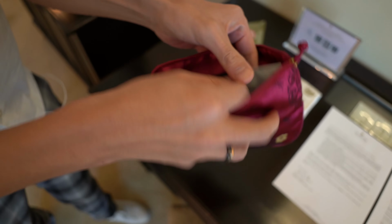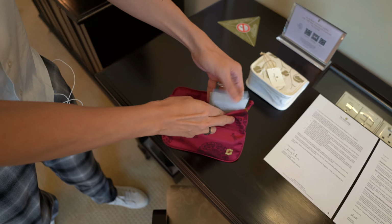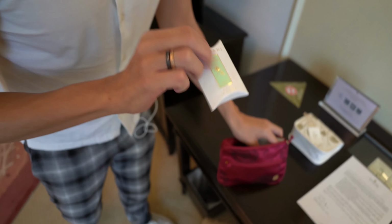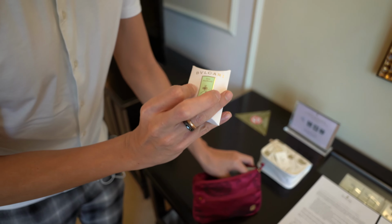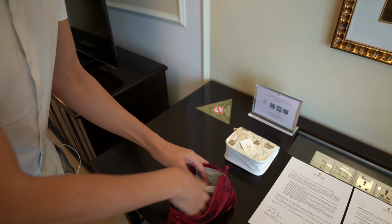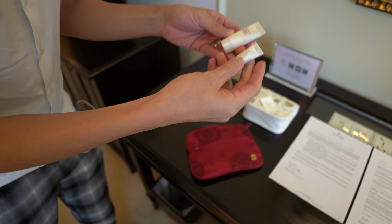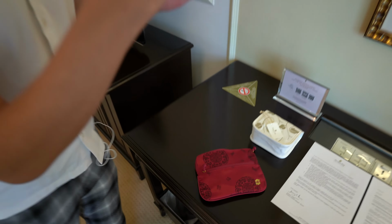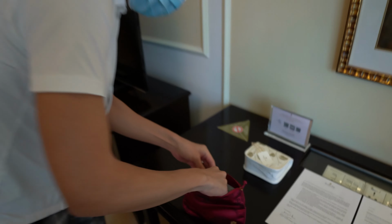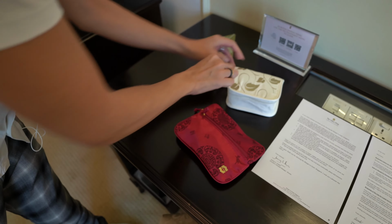That's nice. Yeah, so there is makeup remover. Then there is, what is this? Fragrance? Wow. Locked by Bulgari. And then Bulgari as well. The hand cream. Lip balm. Yes, right? Exactly. Okay. And then what's inside here? Let's check it out.